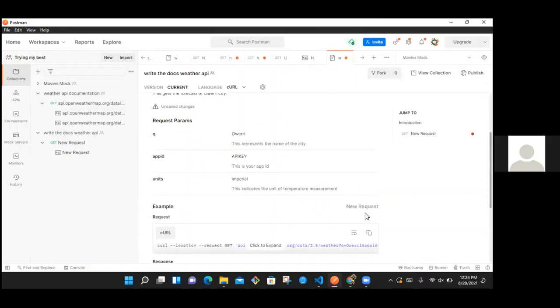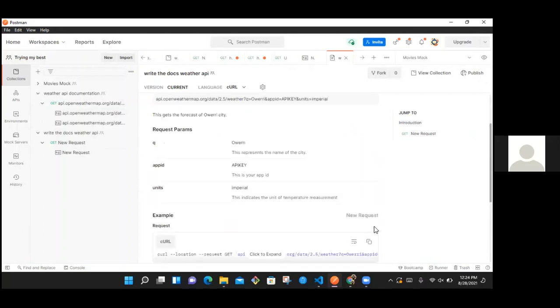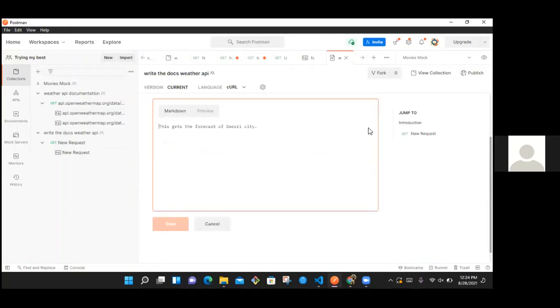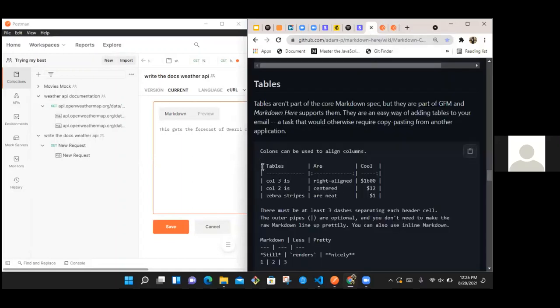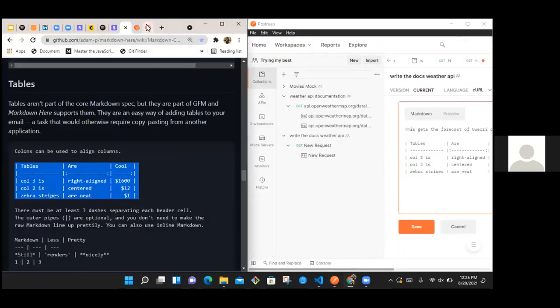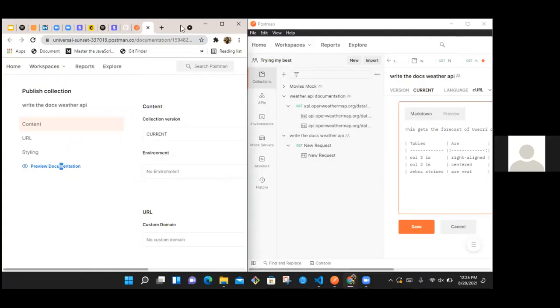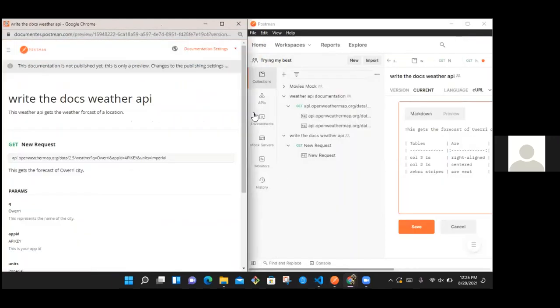Let's edit our body, shall we? I didn't save this one apparently. So let's go to our markdown cheat sheet. I'll copy out the markdown for tables to explain what those parameters are. We're not going to explain everything, but to explain what exactly we are getting back in the response, so that people that are using it will know whether this is what they want. Okay, good. So people will know exactly.